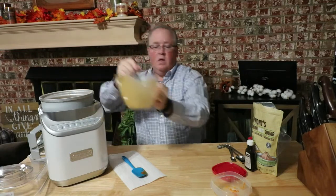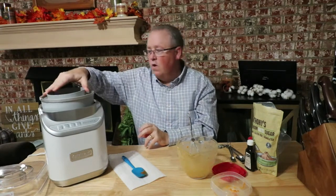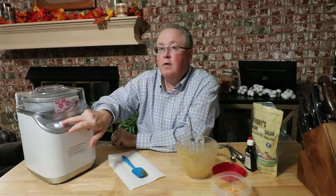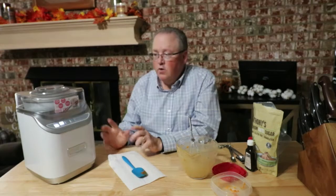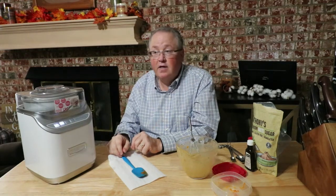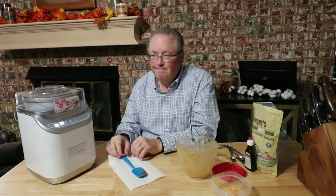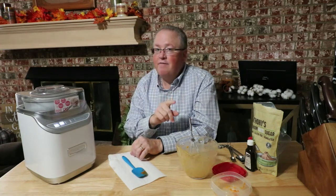All right, our mixture goes in, our beater goes in, it fits down a little hole, our lid goes on top, and we press ice cream. And now it will churn. Normally it takes about 14-15 minutes. If this is really cold, and if you're using something rich like the coconut cream, it won't take that long, 7-8 minutes. But with this, with the milk, and without it being frozen solid, it's going to take the whole 15 minutes, if it even freezes. All right, so I'll show you what we have in just a few moments.